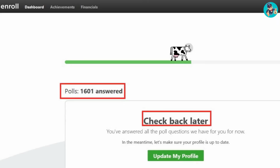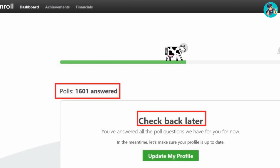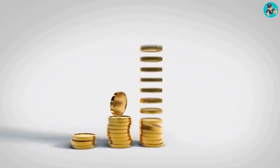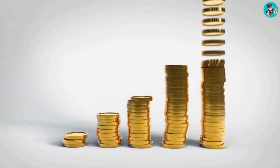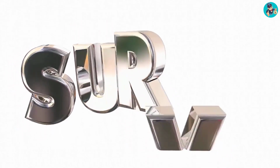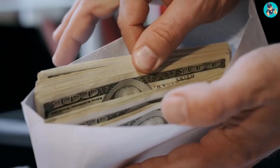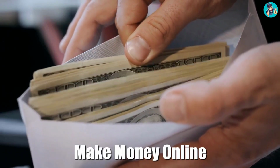The first thing you'll notice on your EnrollUp dashboard is the poll section. Here, you can see how many polls you have answered and how you stack up against other users. Polls are questions written by Enroll that you have to answer after completing a task. They help the company understand how well you did and what your thoughts are on the task. You'll see the poll statistics, surveys, and how many people answered yes or no to the questions. It's important to answer every poll so you can make money online.